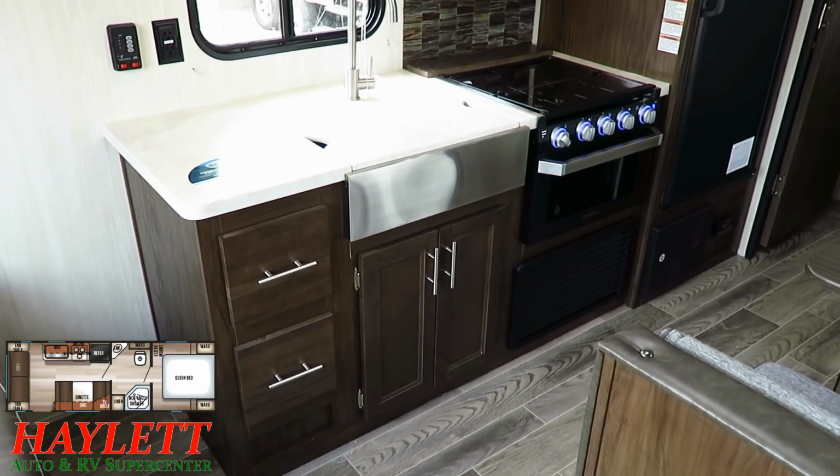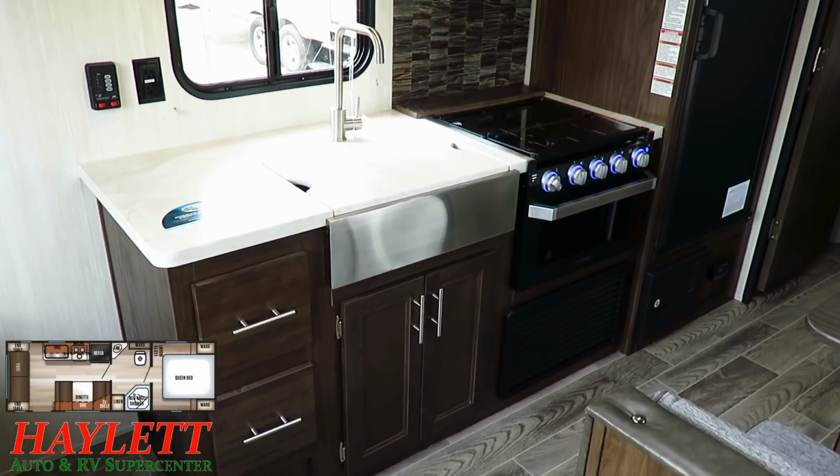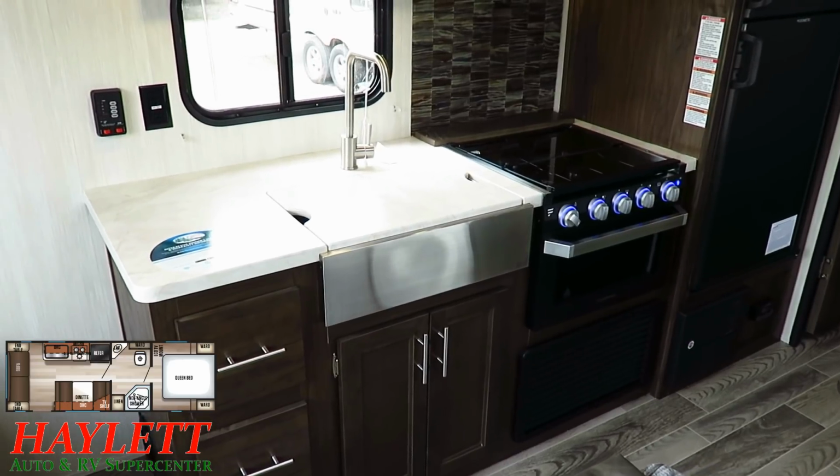Now, someone was kind enough to kill our power for us. They thought I forgot my battery box outside of the camper. They didn't realize I was in here working.